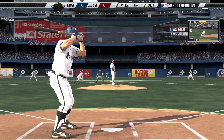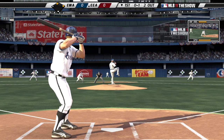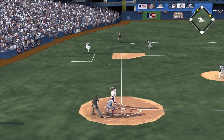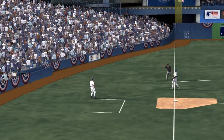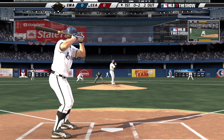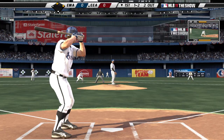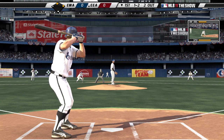Starts him out with a changeup for a strike. And he's probably not going to throw too many first-pitch changeups. That's a pretty darn good call. Grounded foul toward the coaching box at third. Has a look, now the pitch. Not a bad pitch there with two strikes, but it misses 1-2.